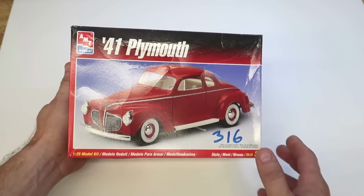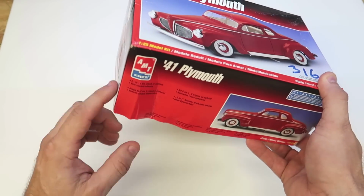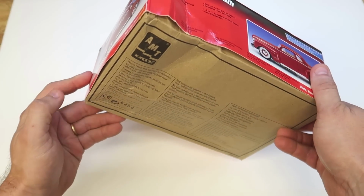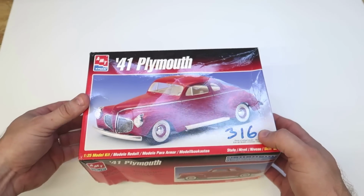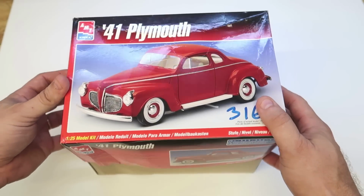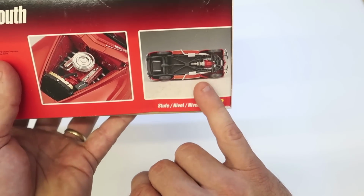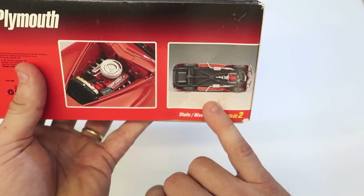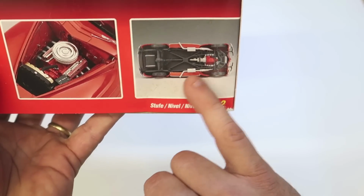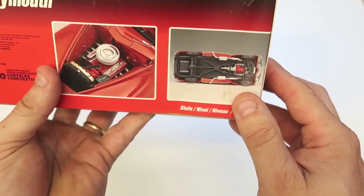But anyway, 41 Plymouth. This thing was smashed. Thank you to the post office, whoever slammed it in the door of the post office truck. But anyway, the kit is unharmed. It's all there. Everything's good, so that's good. But this kit was a little different from the other one that I had, because of the different exhaust pipes. I don't believe the one that I built had headers or these side pipes like this, which are ugly. I think it's as ugly as can be, but it's a neat variation. And this kit came out in 1997.